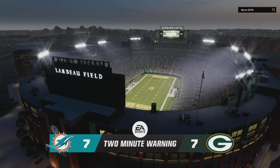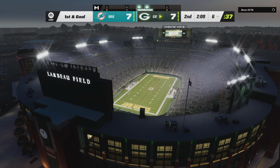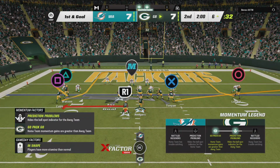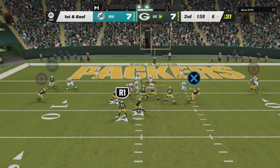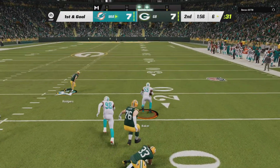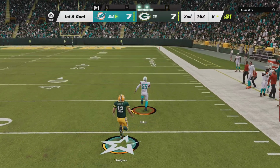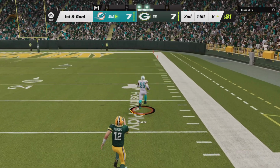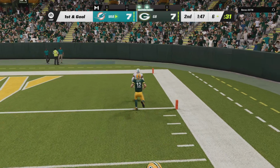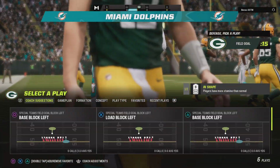Second quarter, 2 minutes to go, tie ball game. To throw, it's Rodgers. Oh, that's into a double team, and it's intercepted. Picked off by Jerome Baker. He's at the 50. He's at the 30. 10, 5, and he will bring it back. It's a pick six and a Dolphins touchdown.